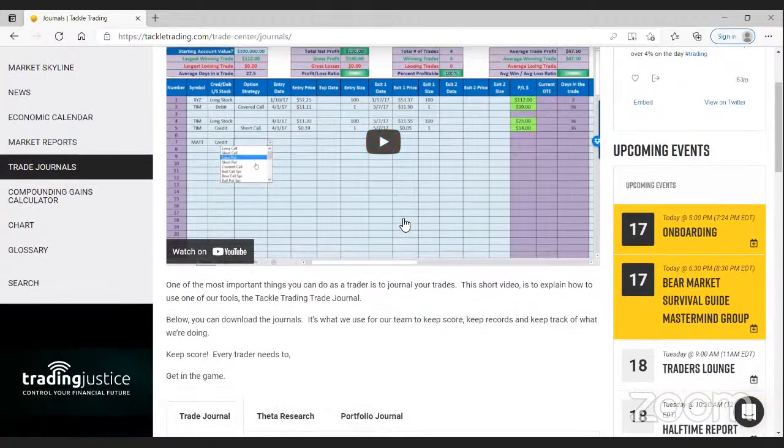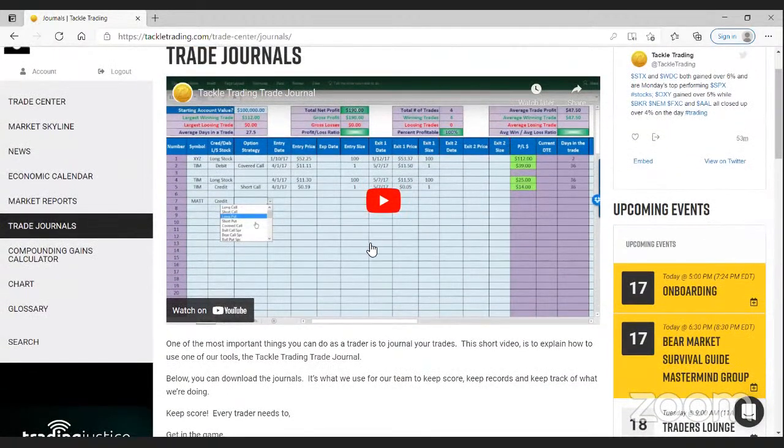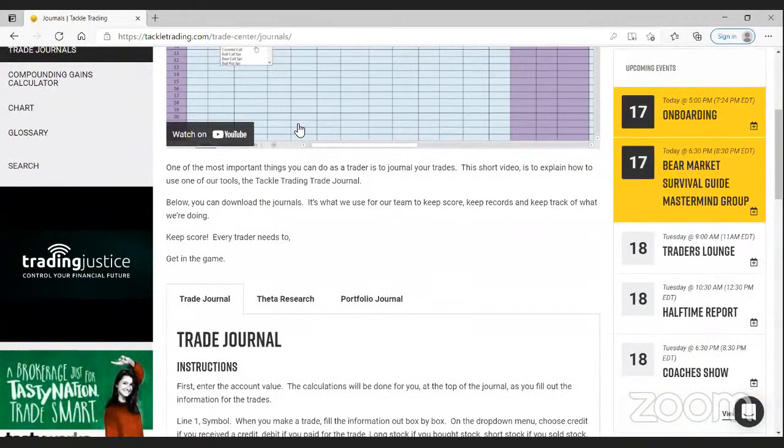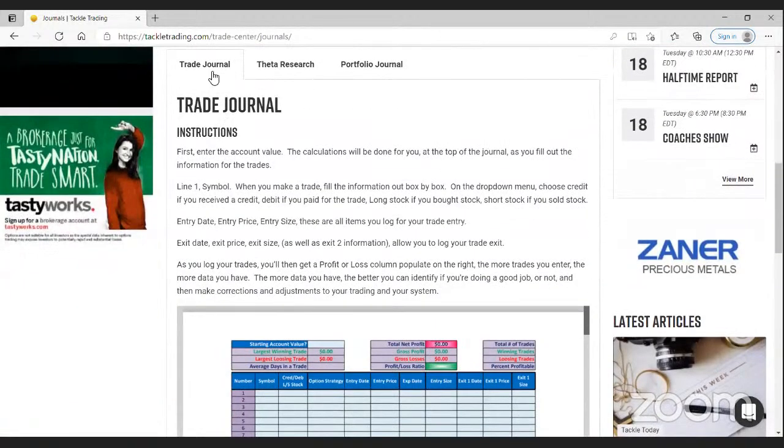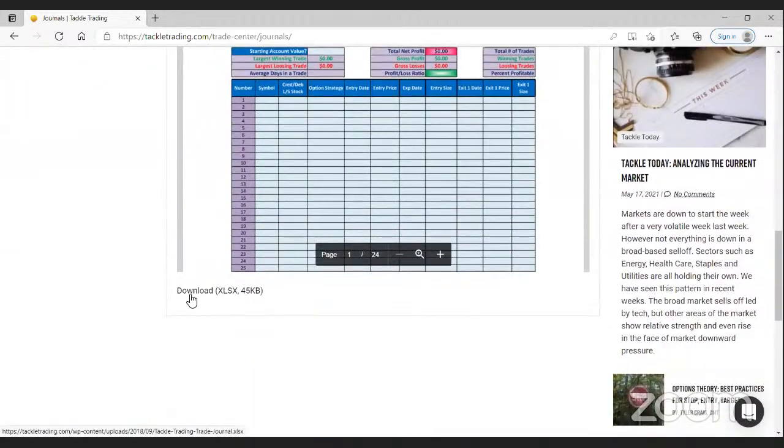It's not too terribly complicated, but I say that as someone who's not very good at spreadsheets. And when I first got it, I needed this video. So that might be why the video got made. I don't know. If we're in here and coming into our journals this way, just scroll down a little bit. Here's the trade journal. Our download will be right here.